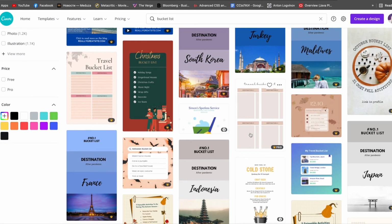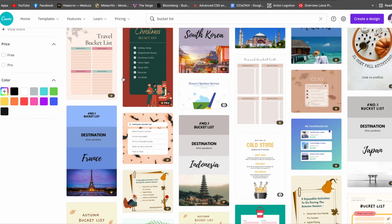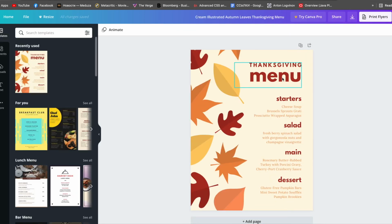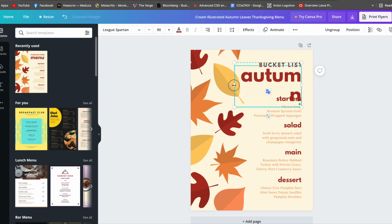I don't really know what I'm gonna choose, but I will definitely need to choose a free one because I don't have a pro account here. So yeah, free bucket lists are not so great as pro ones, but I think that I will find something here. Well, I actually really like this one. Yeah, let's do it like this. And here I could just delete this one, and this one, and this one, and write down all the things that I wanted to do.